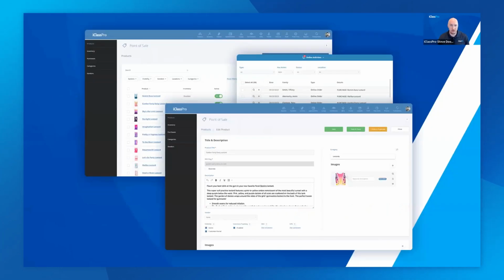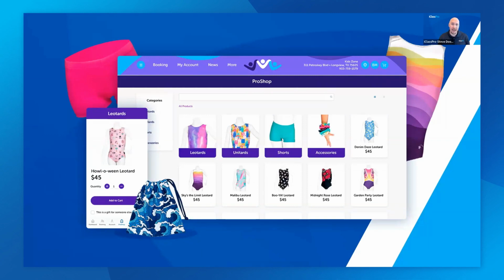With iClassPro, your team can quickly and easily set up your pro shop. You can offer your customers a variety of products, from concessions and facility branded apparel to Destira's amazing and even holiday themed leotards. You can easily keep track of your inventory and offer variations such as different sizes, colors, and styles, all with just a few clicks. Your customers will have access to your products across multiple devices, including the iClassPro app, and can easily place their order, and your team can have their items ready for pickup before their next visit.